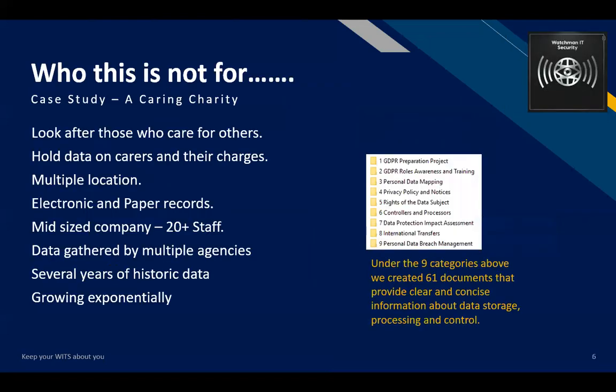This particular solution is not for the bigger companies. Yes, we can help your bigger companies. As a matter of fact, we just did a caring charity. They look after people who care for others. So they support the carers, if you like. But their records were on the carers and also the carers' charges.